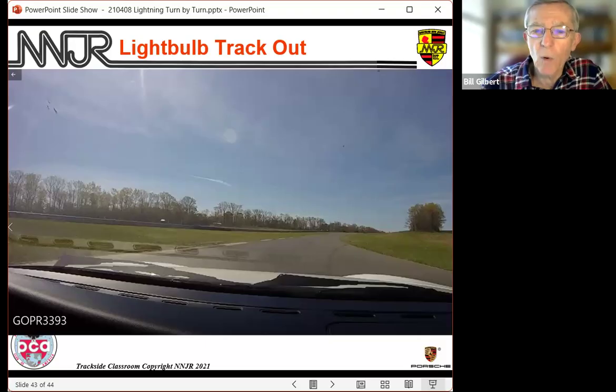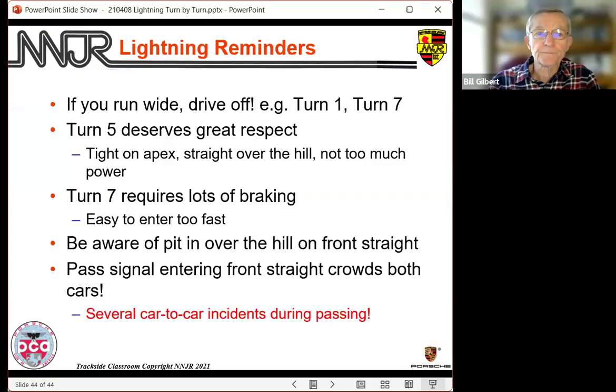We've had more than one car go off track here because of not leaving enough room, or leaving too much room and driving off. We've also had car-to-car incidents here where people aren't paying enough attention. So this exit and the entrance onto the front straight here is really, really important to pay a lot of attention to. It is fast, it's fun, but very, very important.